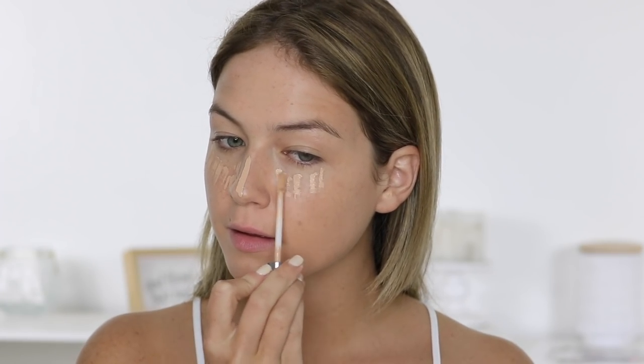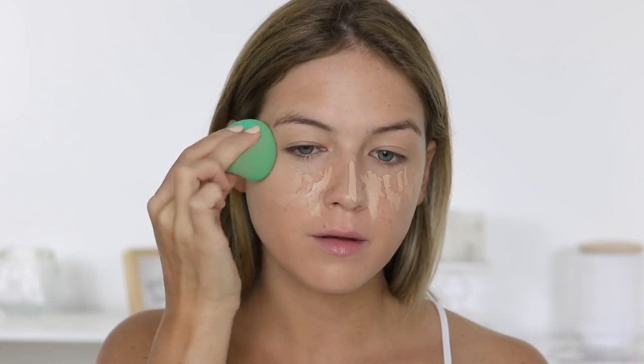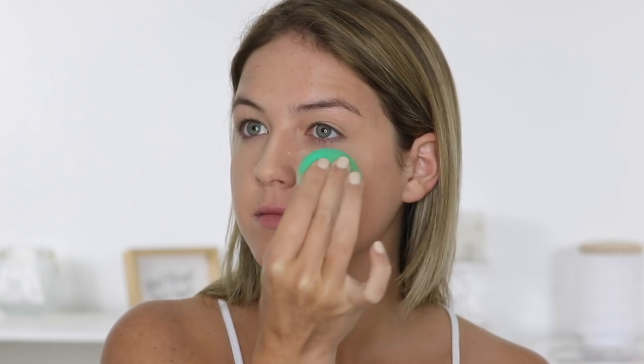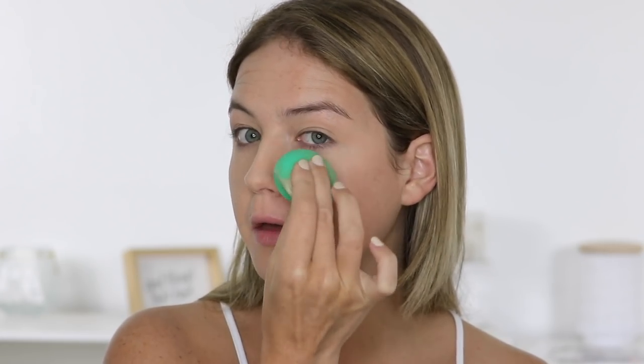Moving on to concealer, I just added a little bit of the Urban Decay Naked Skin Concealer. I just wanted some additional coverage around my eye area because I did go to the beach this past weekend and I wore sunglasses, so I had a little bit of a tan line around my eye area. I just used the concealer to blend that out and make sure everything was even.